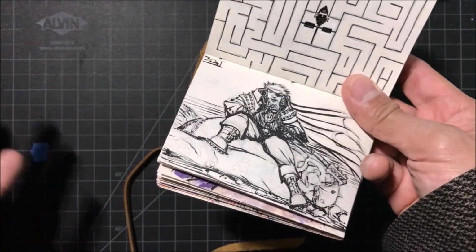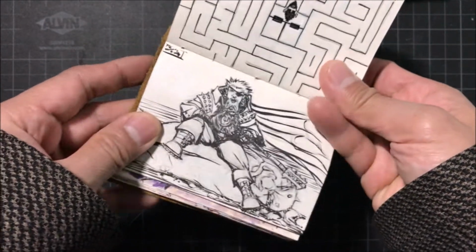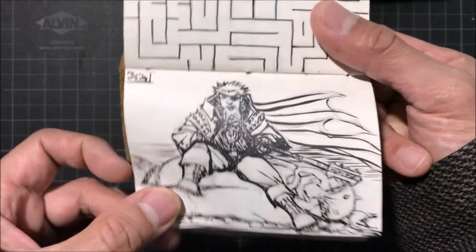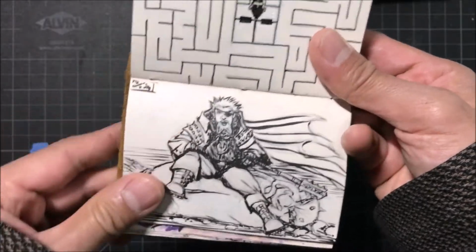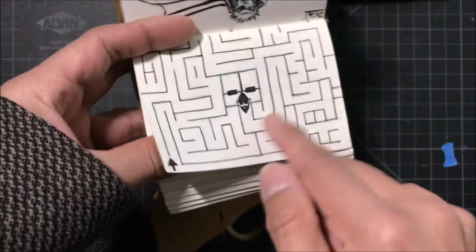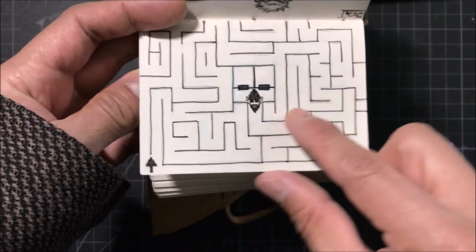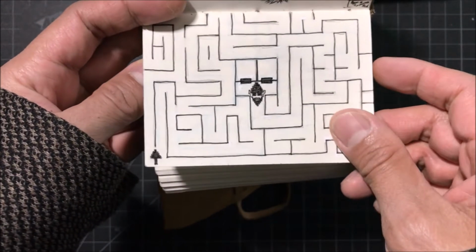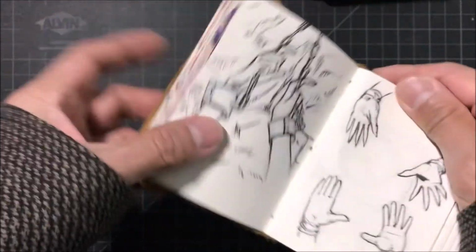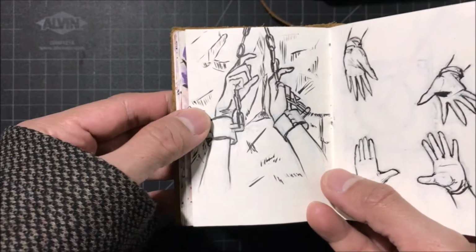These are mostly for my D&D journal, my session reports that I've been doing recently. This one is of Stormy on top of an ogre. This is a little labyrinth, almost like an old school 8-bit video game. It's one of our characters, Namo the gnome, trying to find the center of the maze. And these are all done in ink brush, by the way.